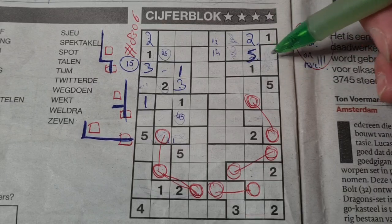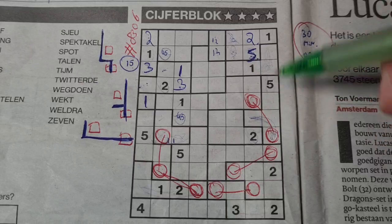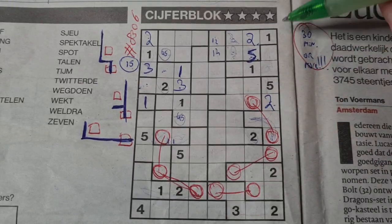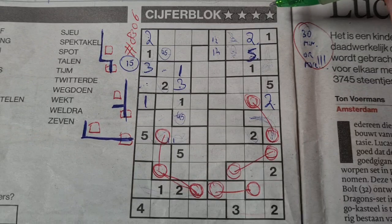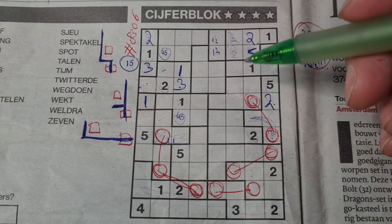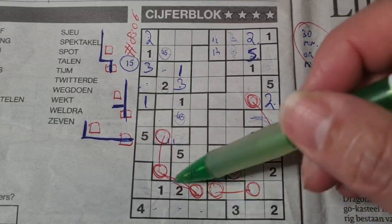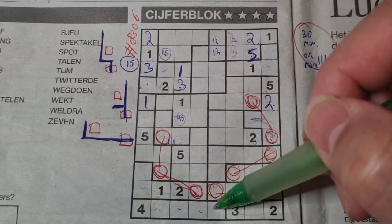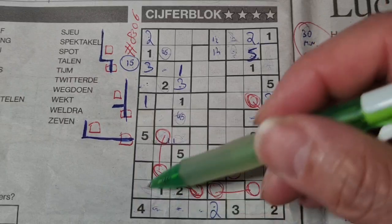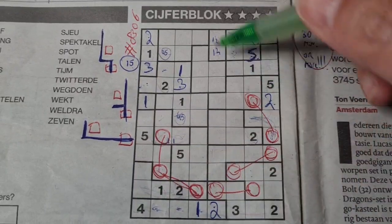Then, let me see. These 3 boxes surrounded 2 can be 2. So 1 box left for the 2 in this area. Should be there. Then, let me think. These 3 boxes surrounded 2 can be a 2. So 1 box left for the 2 in this area. Should be there. These 2 boxes can be 1. So 1 box left for the 1 in this area. Should be there.